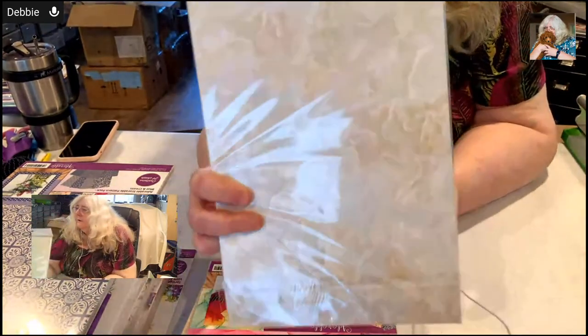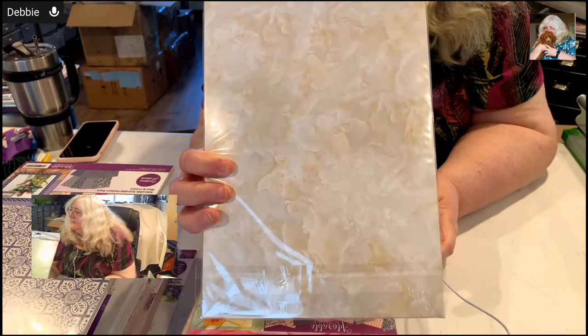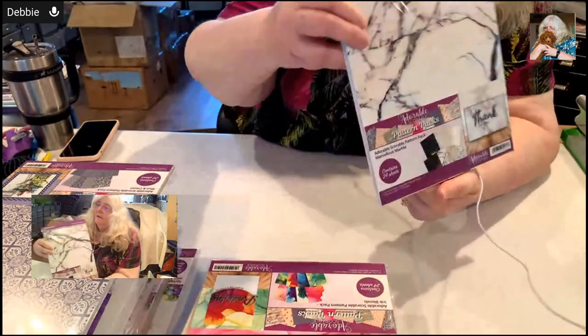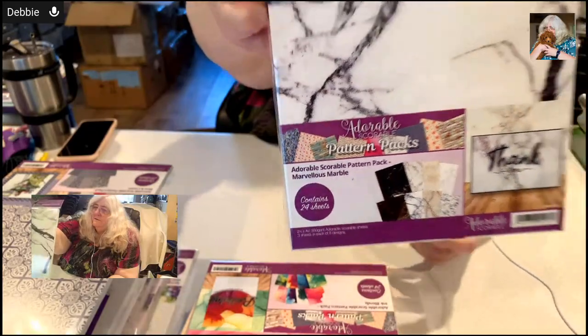Wowzer. Aren't those gorgeous? Isn't that pretty? Oh my gosh. And they have them in light and dark tones. See that? Gorgeous. Marvelous marble.